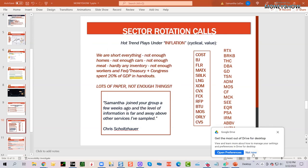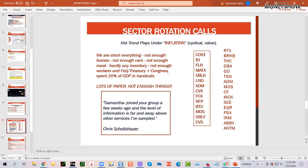Sorry about that. Little reminder here for Google Drive. All right, so this was it. We didn't have enough of anything, groceries, inventory, but way too much liquidity. So too much money chasing too few things.